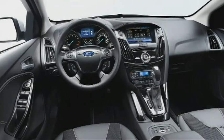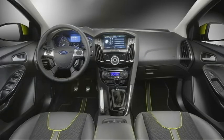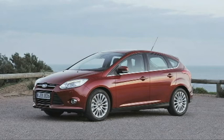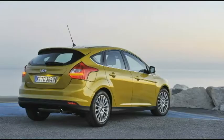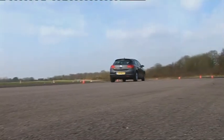The Focus gets Bluetooth, ESP and 16-inch alloys, but it goes without sat-nav, climate control, rear electric windows, auto lights, auto wipers, cruise control or parking sensors. That's a monumental amount of missing kit, something like £2,000 worth. And it's a similar story with this Astra exclusive.